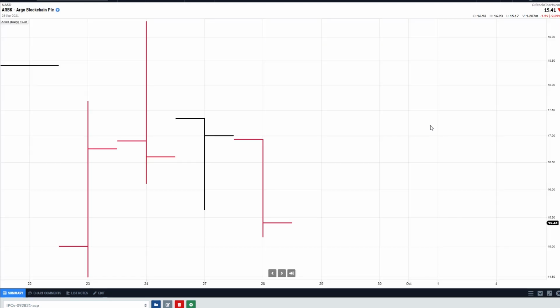This is another one that hasn't really taken off just yet, but a new closing high. Notice day 2, a new closing high might be worth considering. So day 2 is the high for the week so far. 1, 2, 3, 4. 4 days of trading. So on day 5, if we close above this level here, it might be worth trading as a setup.